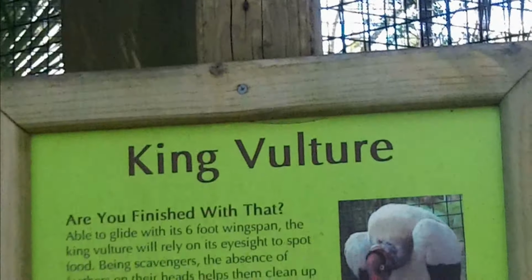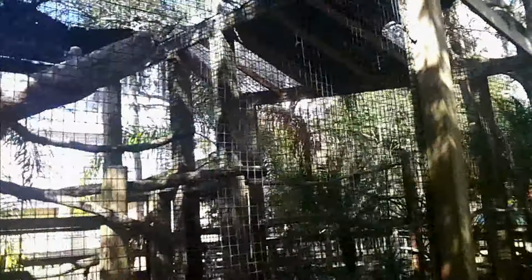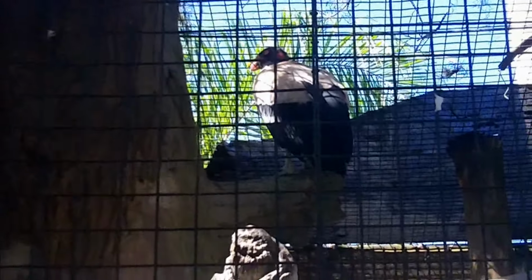Oh, king vulture. Okay, so that's you up there. You are the king vulture up on that thing. There you are. Nice face waddle. And you just ruffled your feathers. Sorry that I ruffled your feathers.